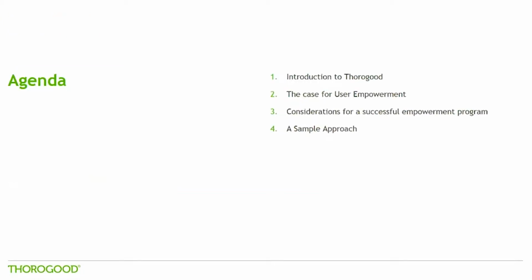So for today's session, I'll start with just a quick introduction to Thorogood, and then I'll talk a little bit about the case for user empowerment and why we're seeing so many customers really need to invest a bit to ensure that that is happening successfully in the organization. We'll take a look at a couple of the elements that are core to figuring out how to program within your organization, and then we'll show you a sample approach, which was derived from a program that we did with one of our large financial services customers.